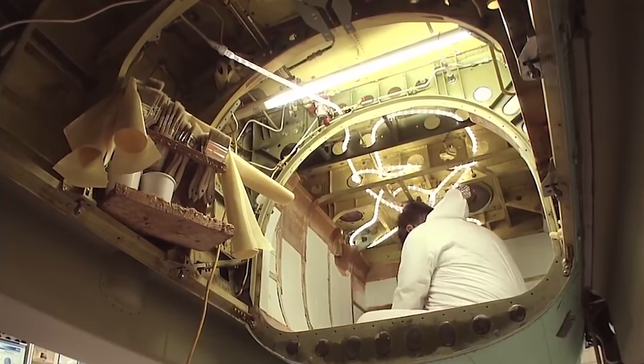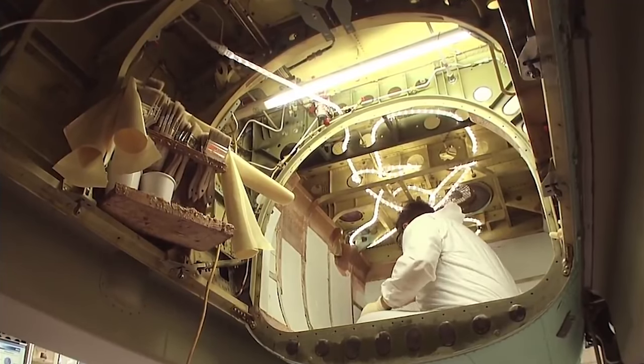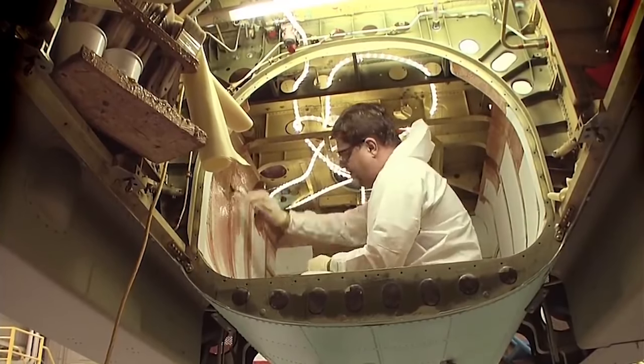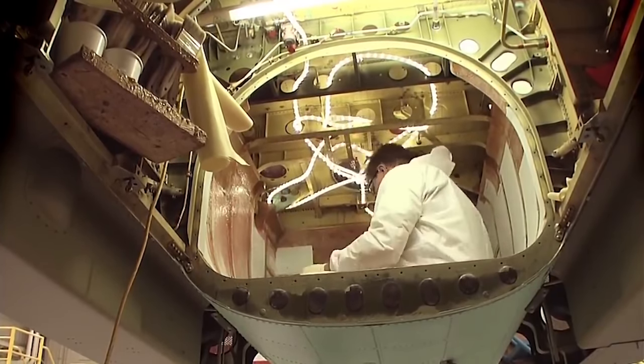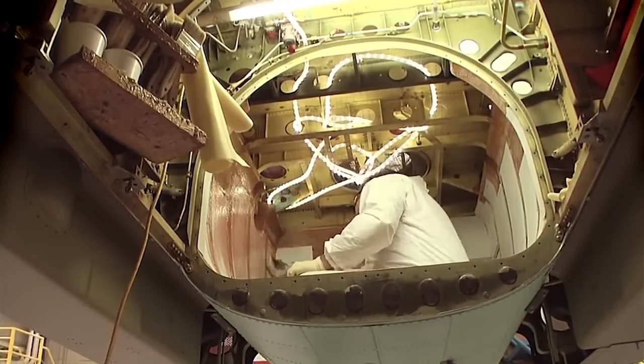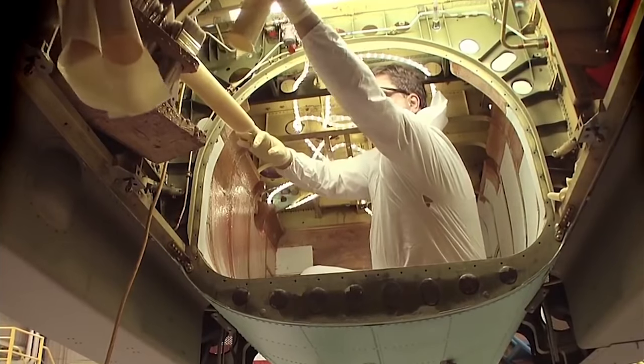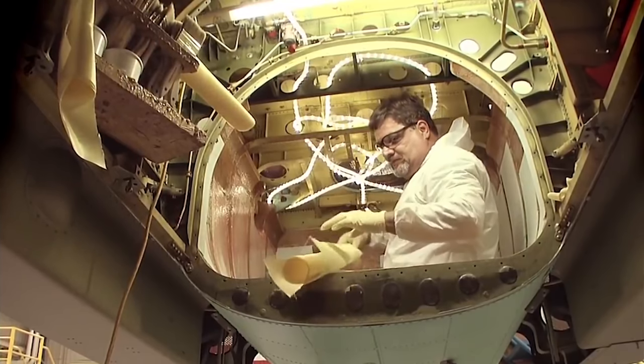Finally, on top of the resin, a last layer of defense, Kevlar sheets. 5 times stronger than steel, Kevlar will stop bullets in their tracks and keep shrapnel from penetrating the vulnerable fuel cells. Kevlar is so effective it's used by the US military and police to make bulletproof vests.